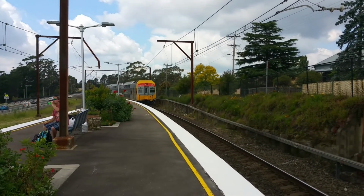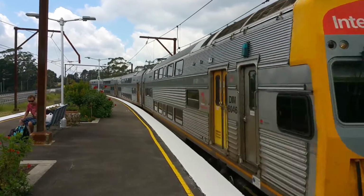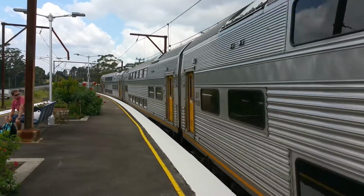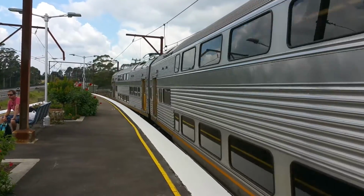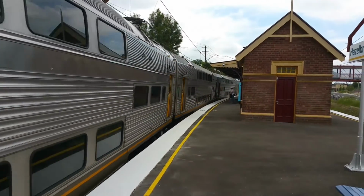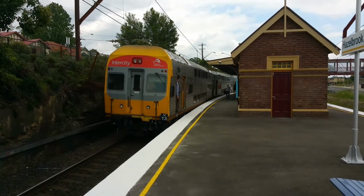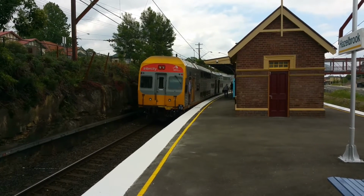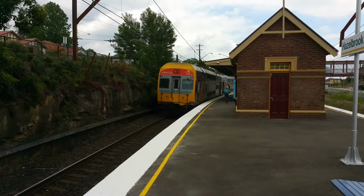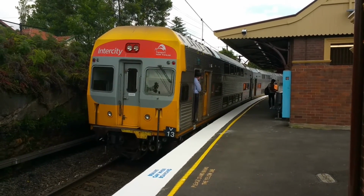And another camshaft V-set, V13, Mount Victoria service. V13 now departing, Mount Victoria service.